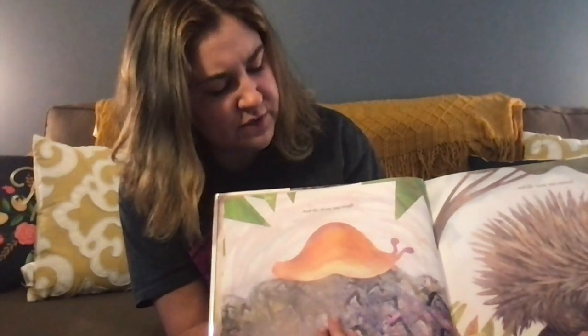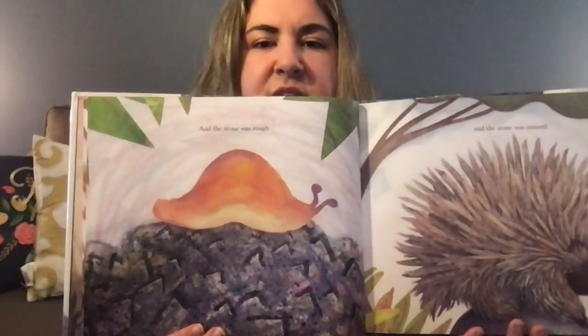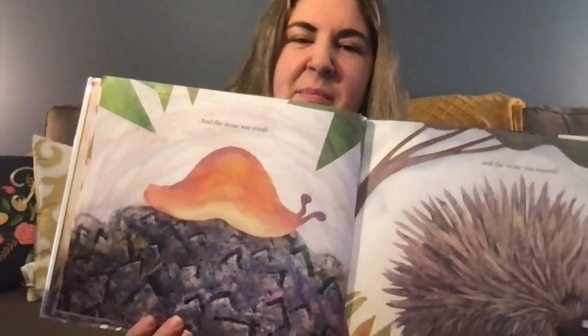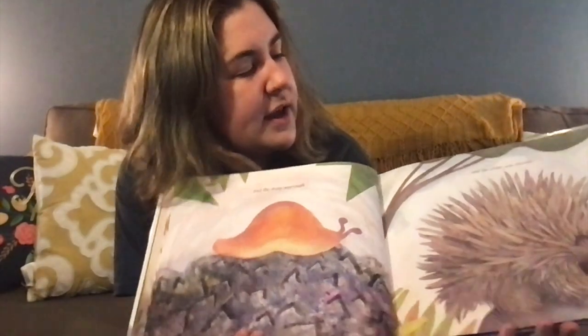And the stone was rough. Look, let me see our snail sitting on there. He's got a really soft, little squishy snail body, or a slug body. So that rock might feel kind of rough against his really soft skin and little body.